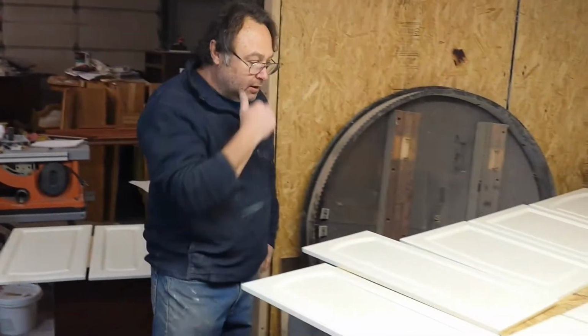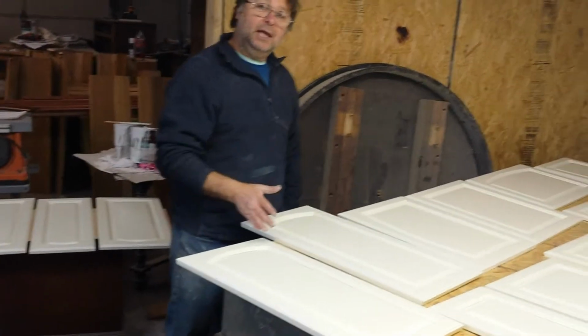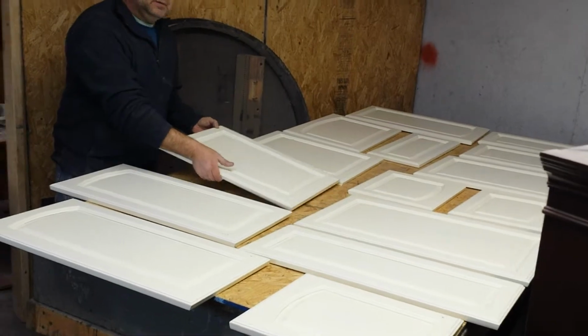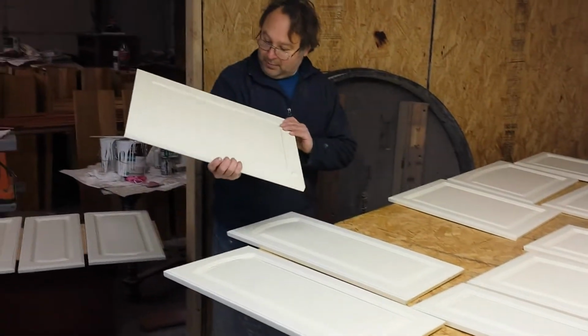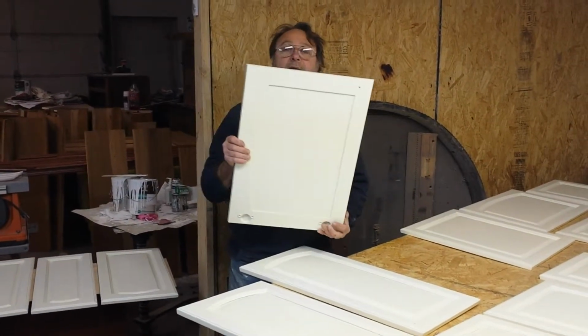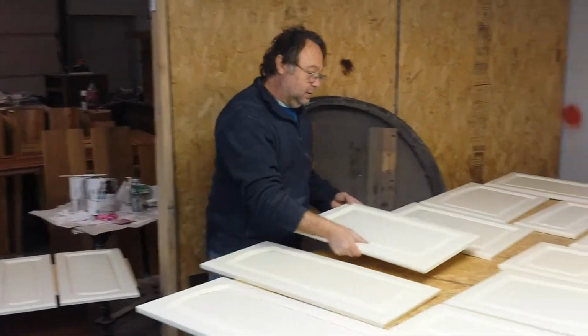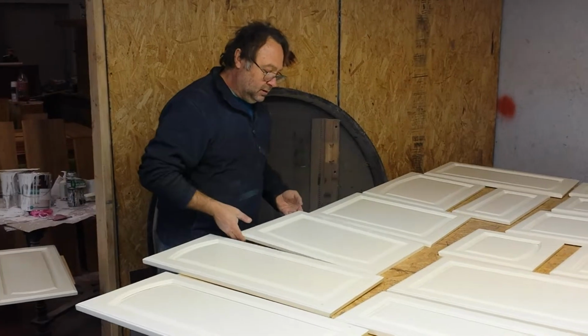Well, right now, we're going to be talking about kitchen cabinet doors here. Can you see these beautiful doors? They're already completed on the back side here. We got the front side here. These doors were all stripped.